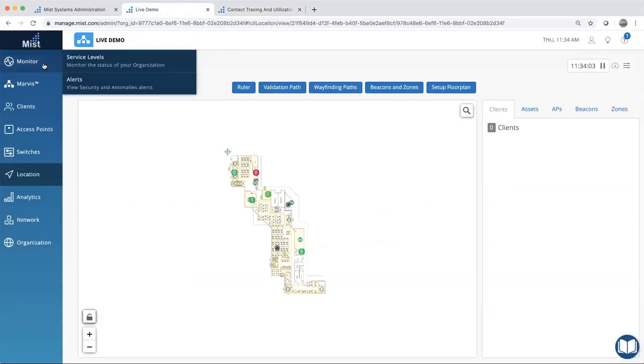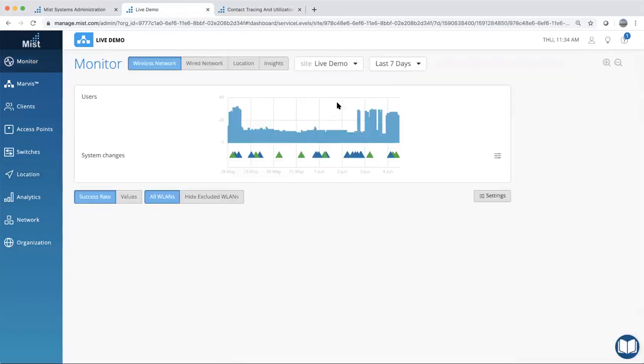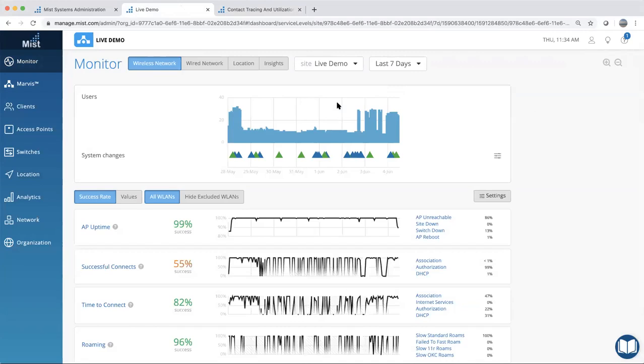Awesome. So hopefully everybody can see my screen right now. What you are seeing right now is the Mist dashboard. And before I get into the location piece, I just want to point out really quickly, this is what it would look like if you had just logged in.